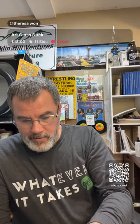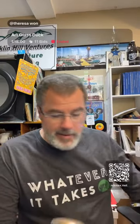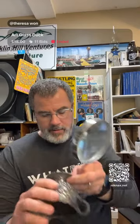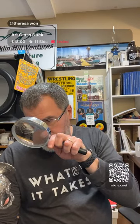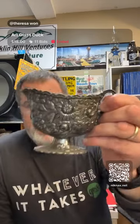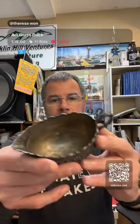So here's some kind of metal creamer. It's like pewter, maybe. Oh yeah, it does have a marking on it. Let's see what it says. It says N-E-G-B-A-U-R, maybe. Negbauer, New York. So I'll have to do some research on that. But it's a pretty cool creamer. It's got a floral motif on it there.